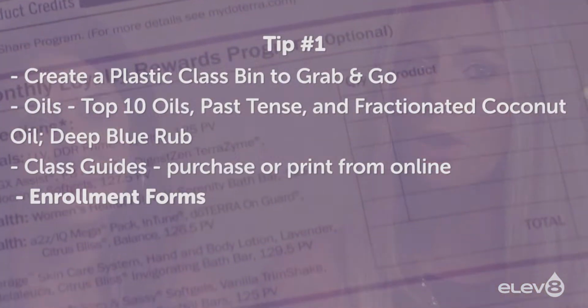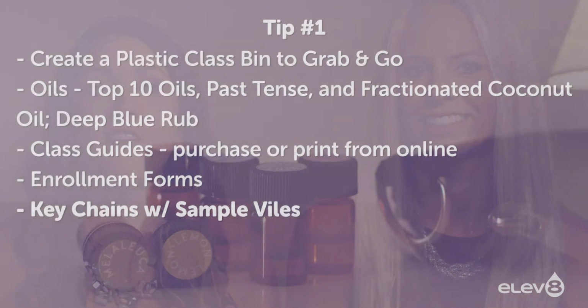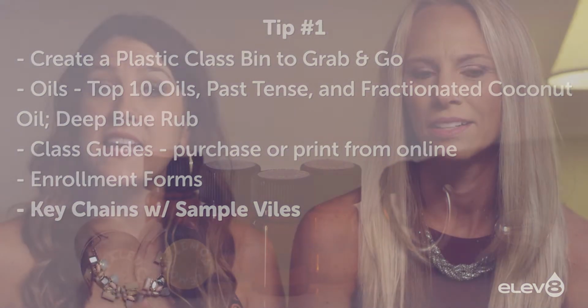Another thing that you want to make sure you have are enrollment forms. Don't forget these. This is a super key part of closing your class and giving people a tangible action step. It's so true, and so many people forget those, and that's how you close. So keychains are another thing that you want to have. You can have the keychains that have 8 to 10 teeny little sample vials in them. You will use this during your class as you hand out samples, and you will use this at the end to demonstrate what a host will get if they book a class that day with you.